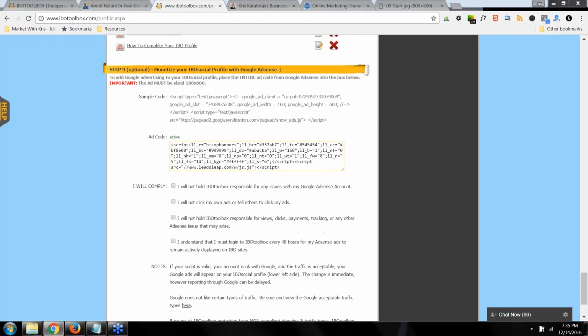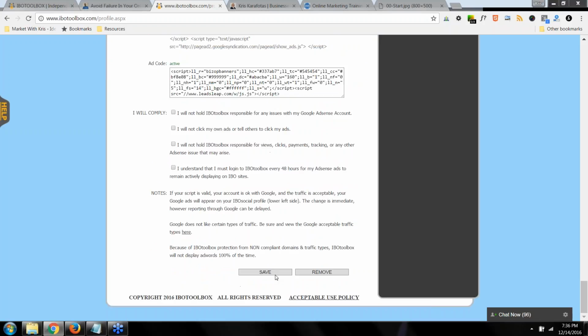And then finally, we have step 9, where you can monetize your IBO social profile with Google AdSense, or if you're having problems getting approved by Google for an AdSense account, then you can put something in like Lead Sleep or something like that. You have to have an ad size 160 by 600, and basically you're going to get a script that looks something like this. So if you're doing Google AdSense, you're going to create a custom ad unit size 160 by 600, generate that ad unit, and copy the script and paste it in here. You're going to comply with all the terms and conditions here, and then click on Save.